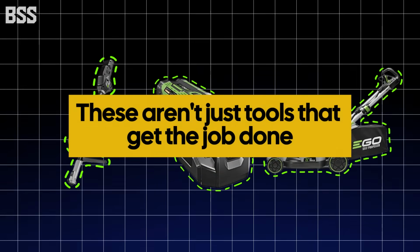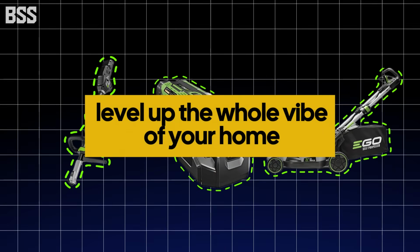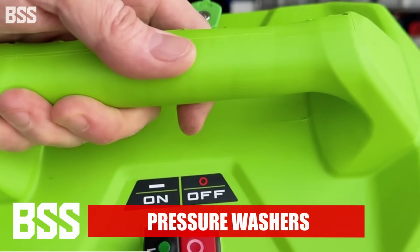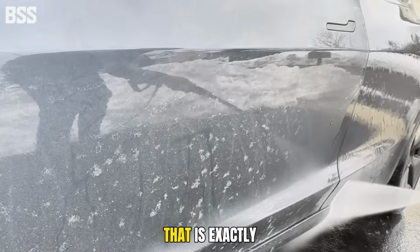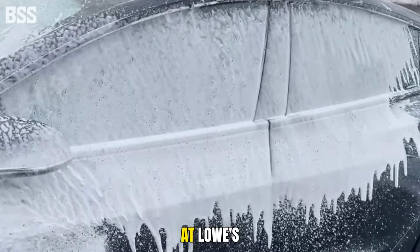These aren't just tools that get the job done. These are the items that actually level up the whole vibe of your home. Go ahead, take a look at your backyard right now. All that grime, mildew, and winter buildup making everything look gray and depressing, right? That is exactly why you need to buy right now a pressure washer at Lowe's.